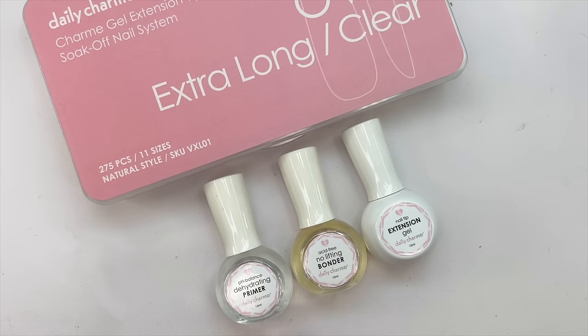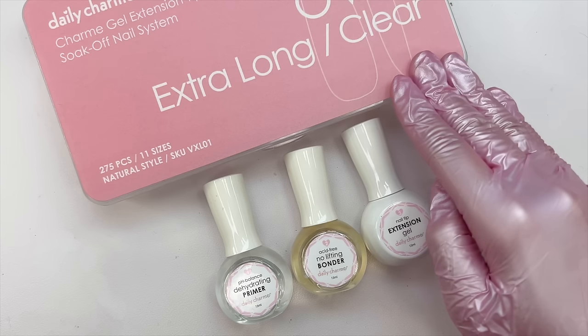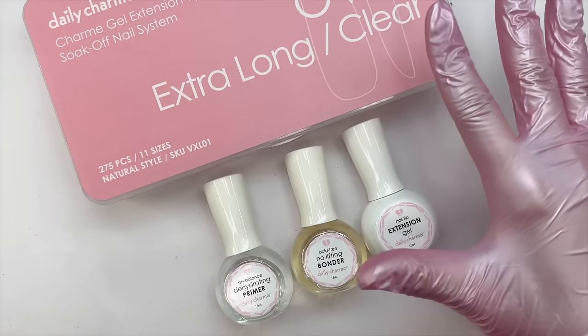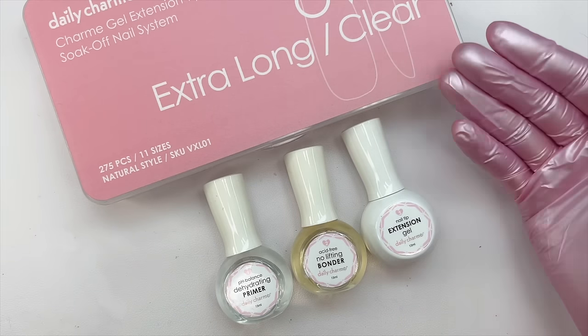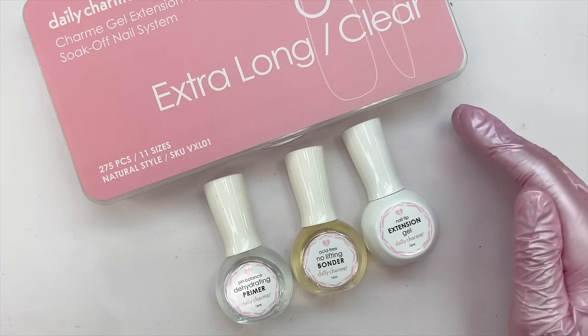And then I will also be prepping my nails using their prepping kit. This is their 3-step system, step number 1, 2, and 3. And then we also have the extension tips. This is my absolute favorite extension system. I have said that so many times before, and I just really do love this system. So let's go ahead, jump in and do some nail prep.